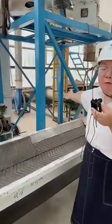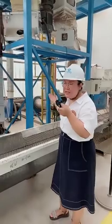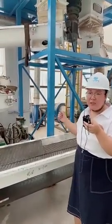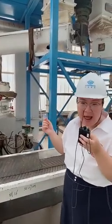The fan blower will absorb hot air and dust from the pelleting room and main shaft. Then it discharges from the cyclone, and the 3-bag dust collector will collect the dust while pelleting. This dust can be recycled and used for pelleting.